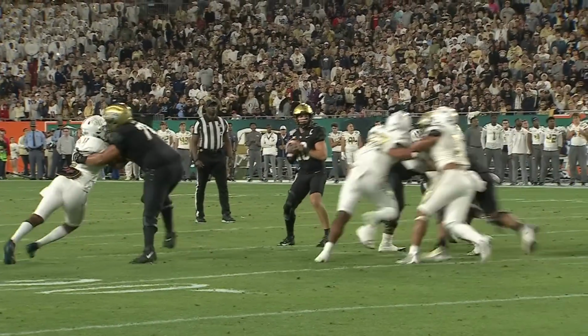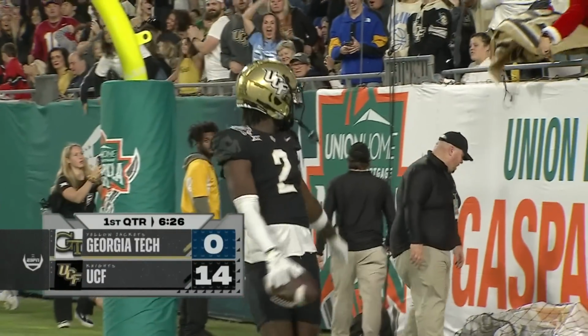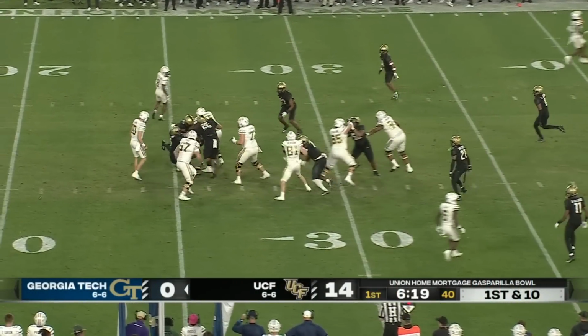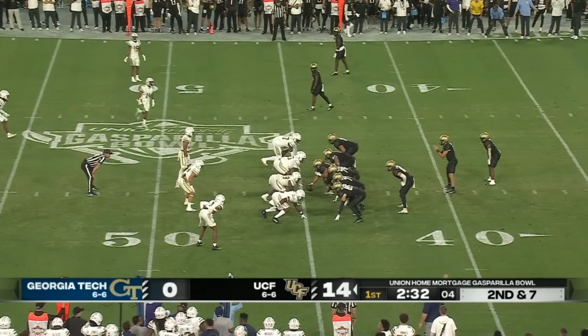Plumlee is still perfect in the ball game. 5 of 5, 97 yards and 2 touchdowns. But he's got some rhythm. Yeah, he does. And they hand the ball to Haynes, and the Knights are there. Morris Brash led the charge.